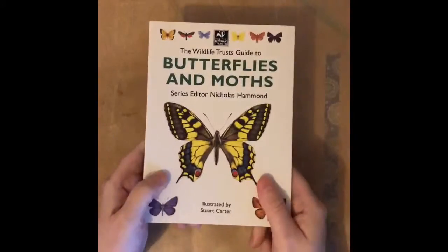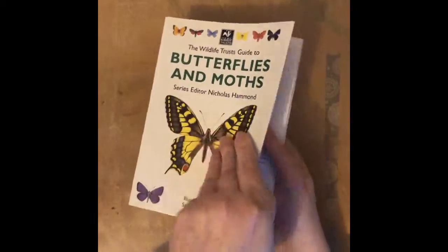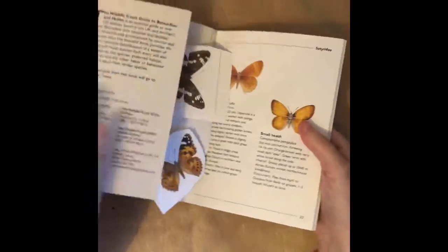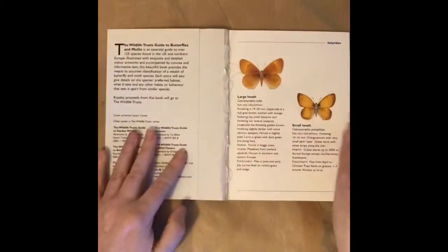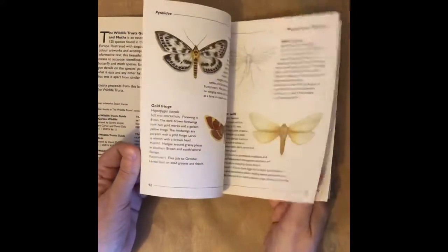And that is the Butterfly and Moths book that I found. I love this one because it has its own little tuck points. And what I've done is I've taken some of the pages already and I've started to rough cut around the edges. I've popped them there, and as you can see, there's quite a few, probably 2 butterflies or moths to a page.